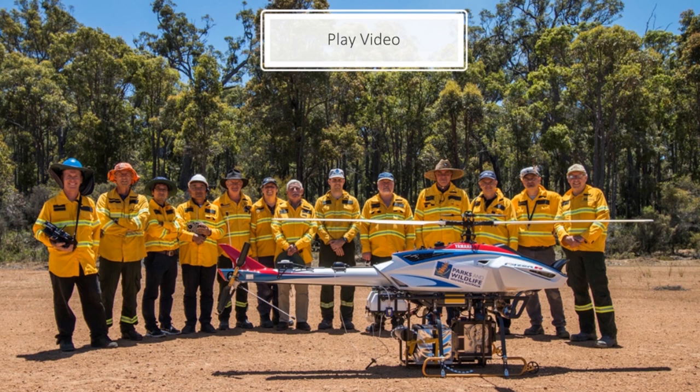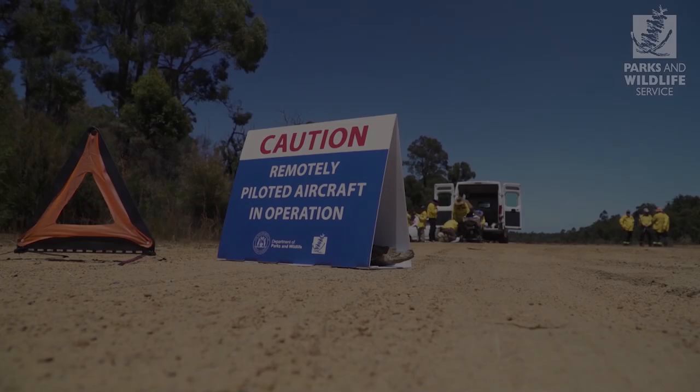That's the crew. Just a little bit of interest, this gentleman here, he's Mark Dixon. He was actually involved in the first manned aerial ignition in WA in 1965. So he actually started it and was quite involved in getting us to the point of doing a trial as well, for a bit of interest. So at this point we'll play the video.